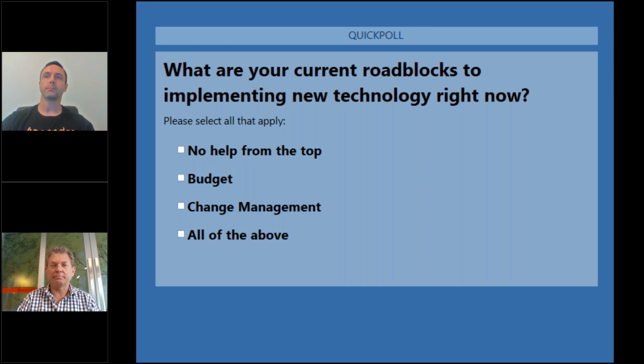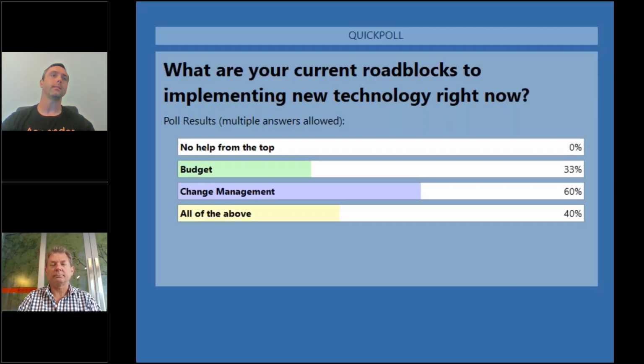Okay. I'm going to close the poll now, share it with the attendees. So no help from the top, hasn't got any responses. Budget is 33%, change management is 60%, and all of the above, 40%. All of the above is a goodie, yes.